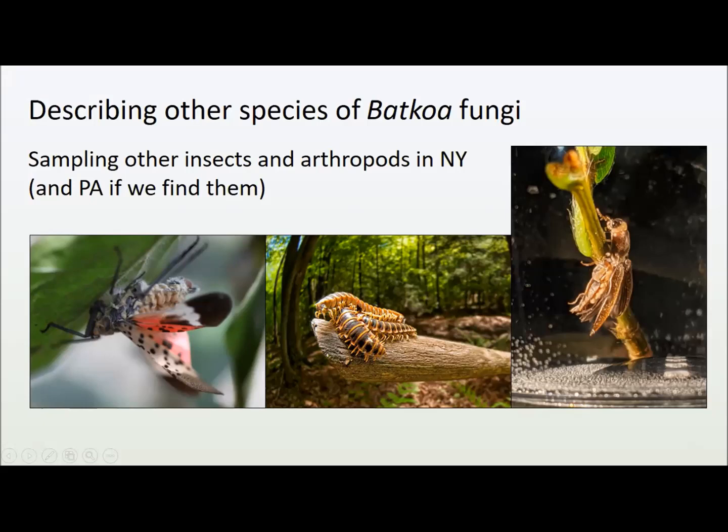And we're doing this in our own backyard, going to some parks close to Cornell campus. Here on the right is a click beetle we found that is attached to some sort of plant stem, and it has that similar behavior or mortality where the insect has died, attached to some surface, and its wings are opening. So Anne's focused on that, but we're excited to learn more about Batko.